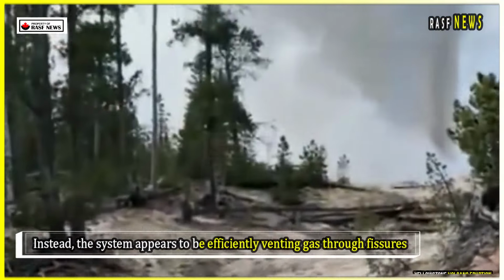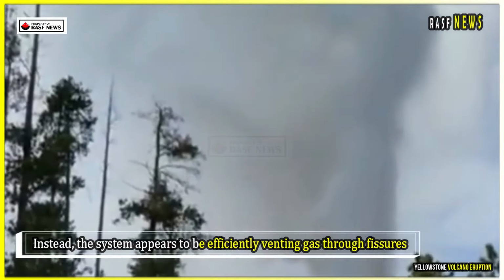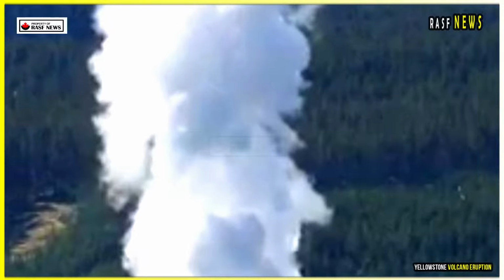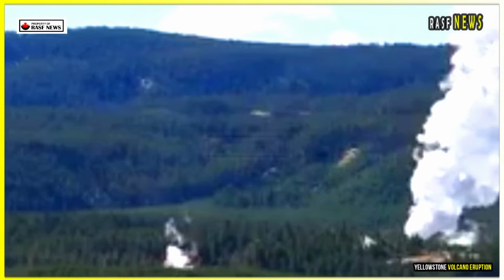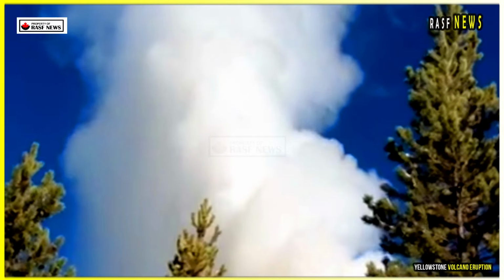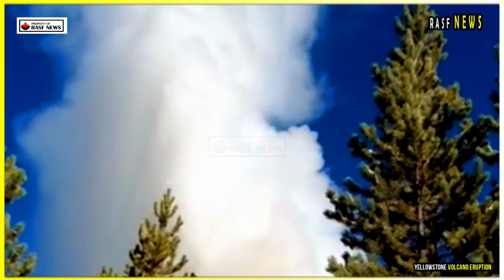Instead, the system appears to be efficiently venting gas through fissures and channels between crystalline minerals, which makes sense given Yellowstone's numerous hydrothermal vents that emit magmatic gas. In fact, this vent system releases pressure from the magma chamber, further reducing the likelihood of an eruption.